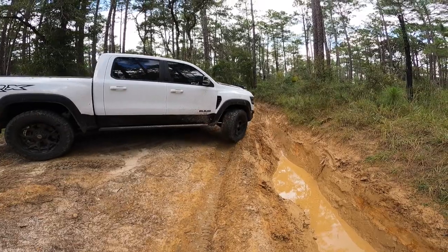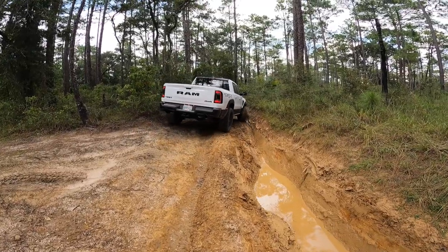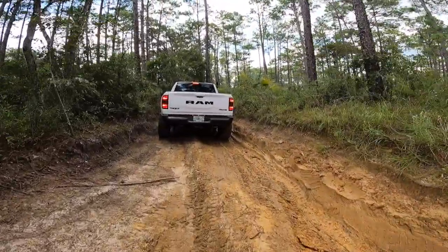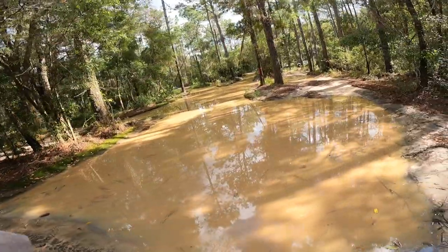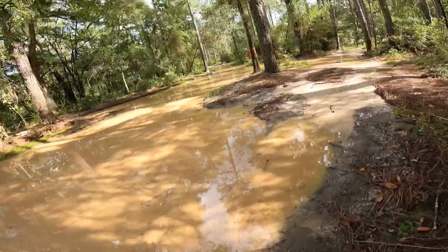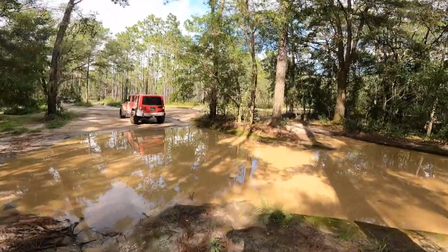Hard left. Yeah. It's funny. We just rolled up into this one section and I was like, man, this looks familiar. I have seen this hole on different YouTube videos of people stuck. It's a pretty cool spot. It definitely looks like this is gonna be the deepest hole of the day. Back on up in there. Keep coming, keep coming.